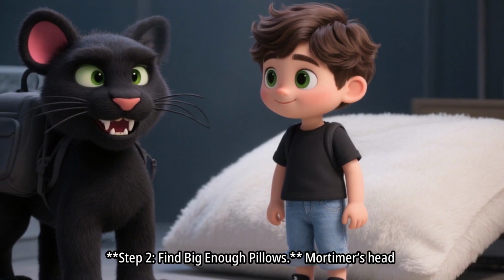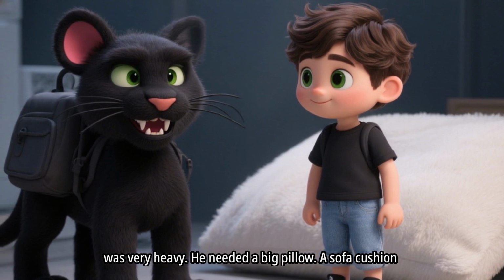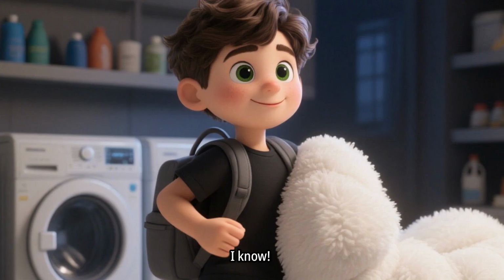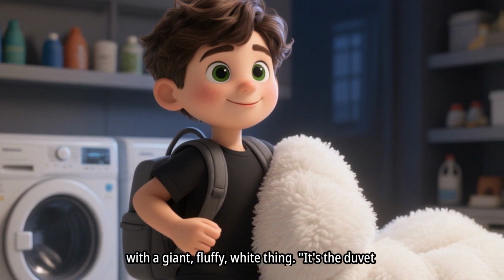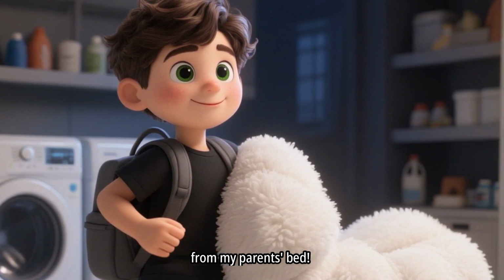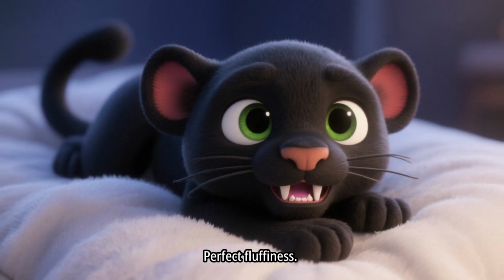Step 2. Find big enough pillows. Mortimer's head was very heavy. He needed a big pillow. A sofa cushion was too flat. A pile of coats was too lumpy. "I know," Finn said. He ran to the laundry room and came back with a giant, fluffy, white thing. "It's the duvet from my parents' bed." Mortimer rested his head on it. "Ah," he rumbled. "Perfect fluffiness."